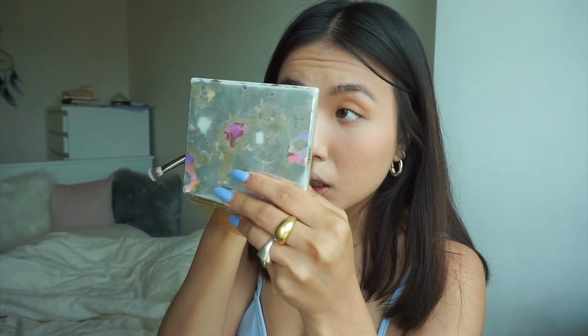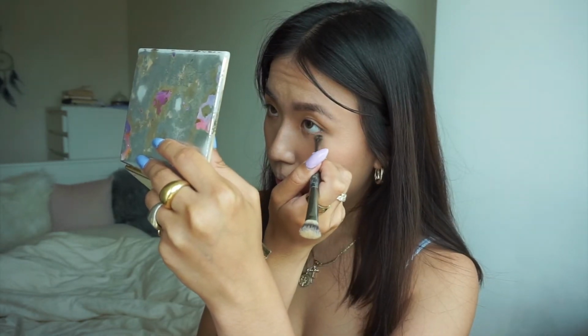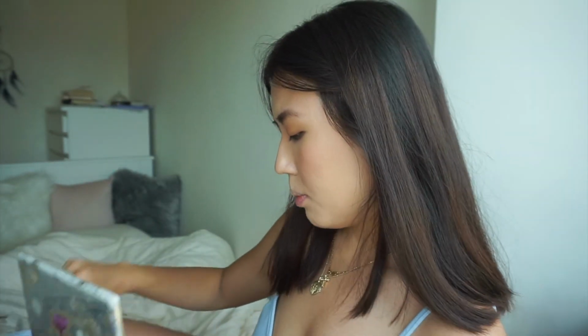I'm using Smarty Pants from the Tarte Lip and Bloom palette. Now I'm going to use a tinier brush and put the same color on my lower lash line. Sometimes I put a shimmery bronzy shade on my eyelids, but I think I'm going to skip today.